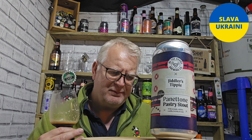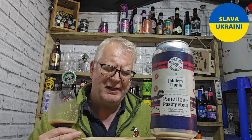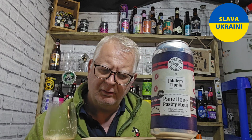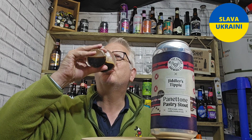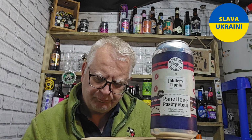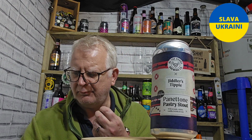Yeah, it's got those dark fruits in there as well. So a bit of plum, nice raisin coming through. And it has a really nice mouthfeel to it. I don't know if it's psychological, but it almost feels a bit claggy. It feels a bit cake-like in the mouth.